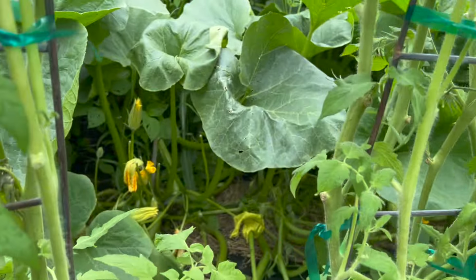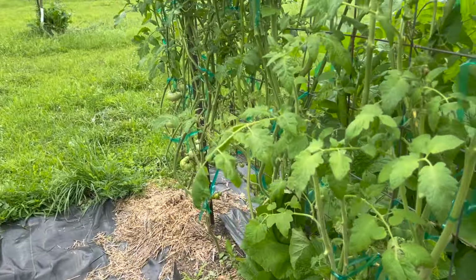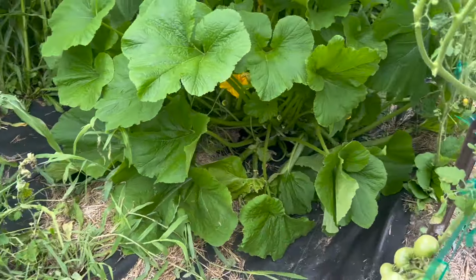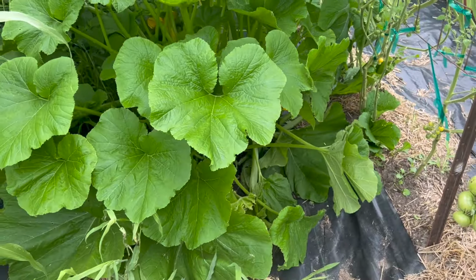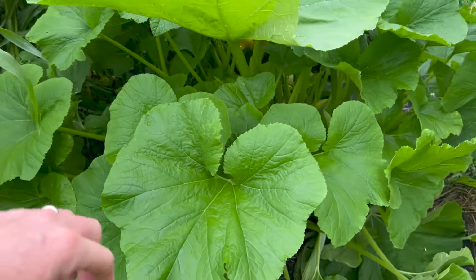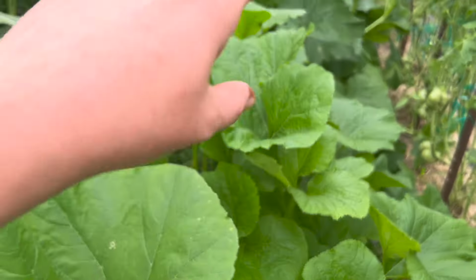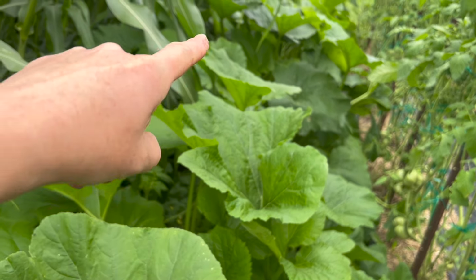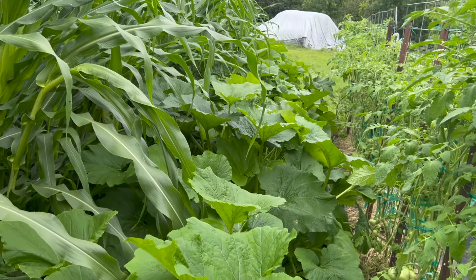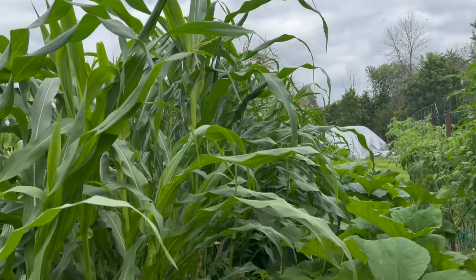Now just on the other side of the tomatoes there, and I will pop you around, we'll walk this way. On the other side of the tomatoes there, I have some squash. So I have patty pan squash here, this first one, and I did harvest a bunch yesterday. And then I have the long zucchini, and then another zucchini, and on the end is another patty pan squash. And we also have corn.